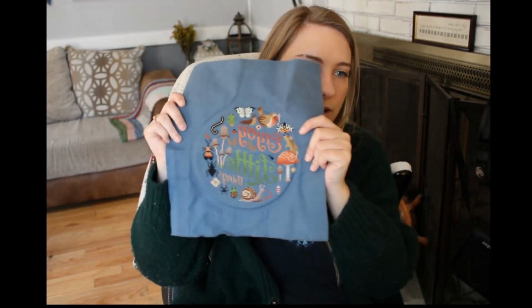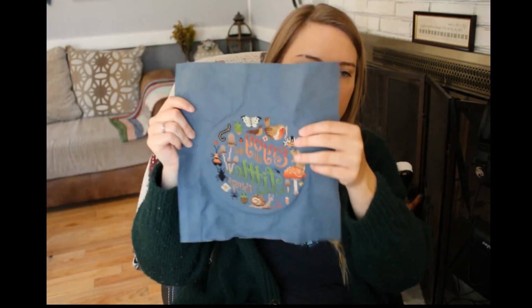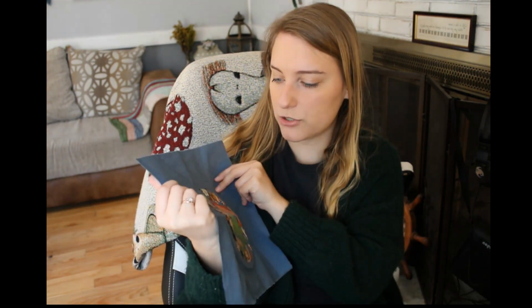So I've been working on this for a while, and I got done with the basic cross-stitching parts, and I'm working on the back stitches right now. I know it's wrinkly. I probably should have ironed it out before I showed you guys, but I didn't think ahead.